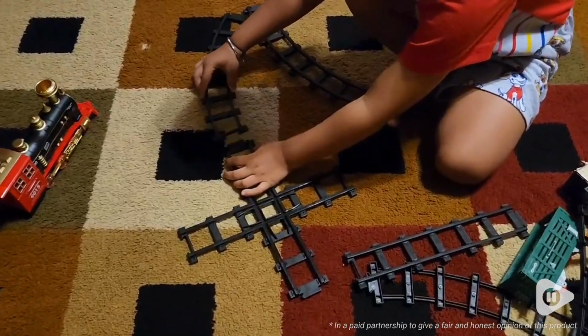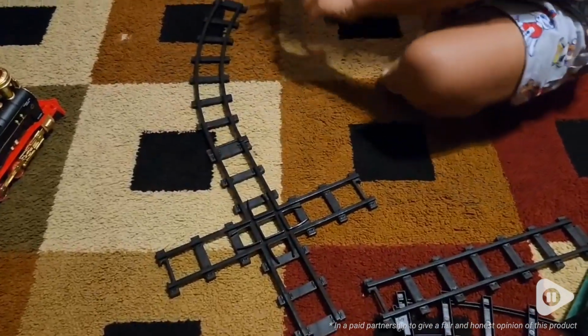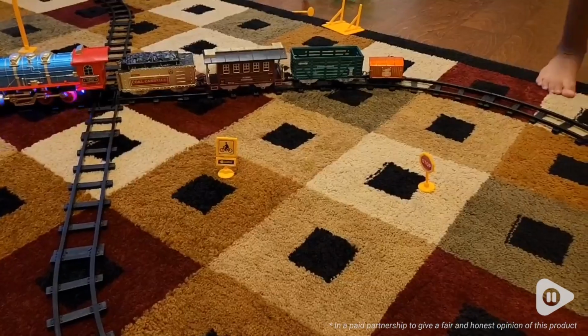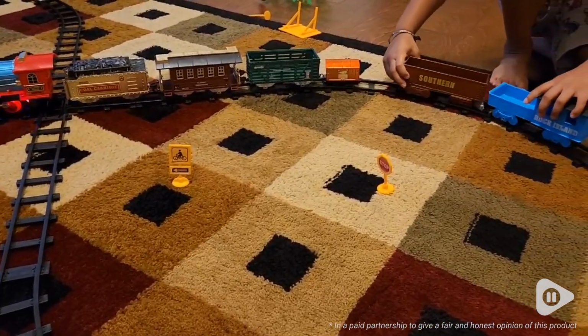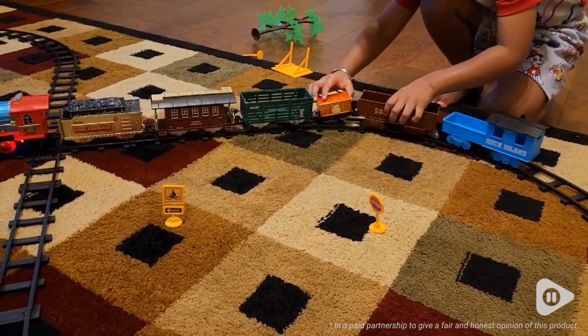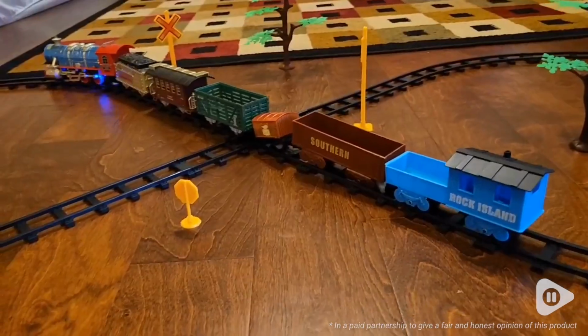So he's 3.5 years old and he's able to connect the tracks together and the cargo cars without any difficulty. He even took some of his cargo cars from a different train set and connected it to this set in order to make the train a little bit longer.